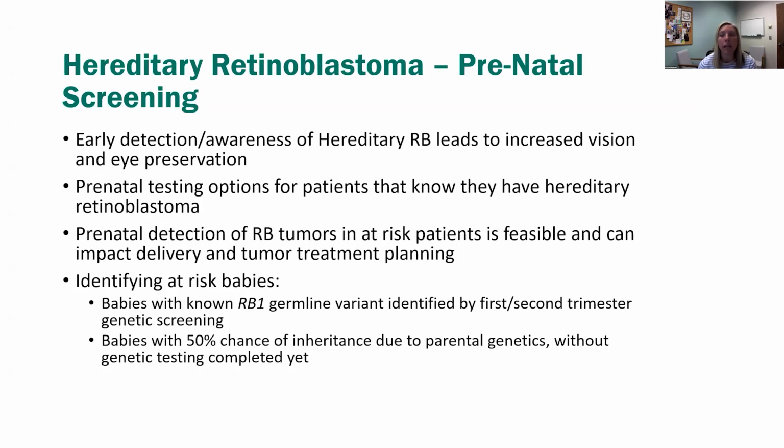So if family planning is done in the preconception phase, there is the ability to have embryo testing completed for RB1 pathogenic variants and implant only embryos that are negative for that variant via IVF. This is one way that parents are able to definitively understand the risks for their future children.